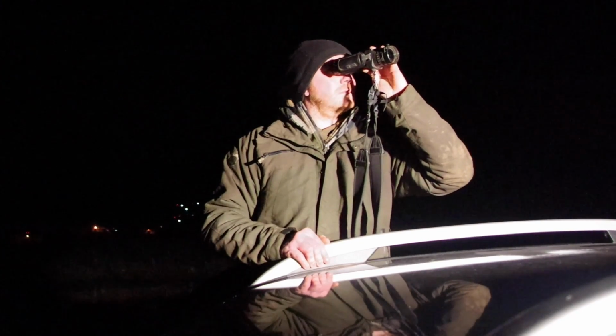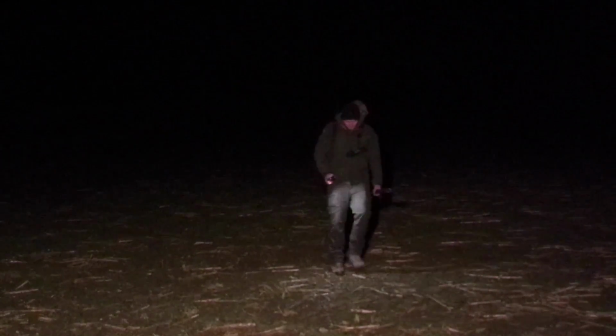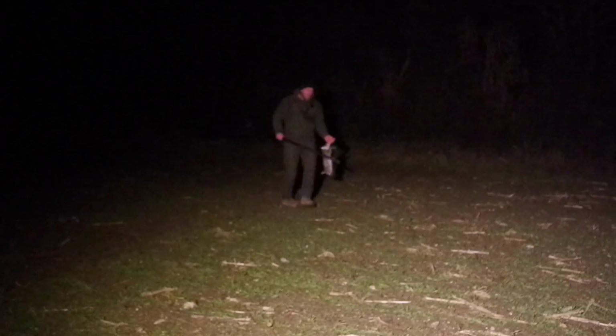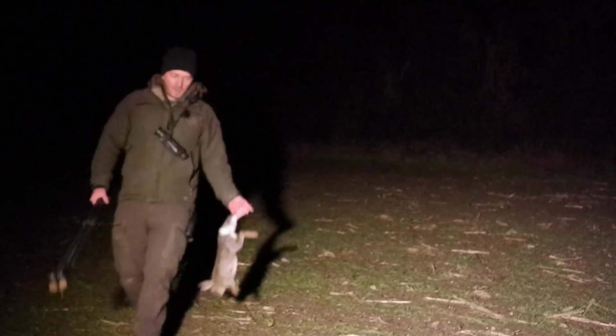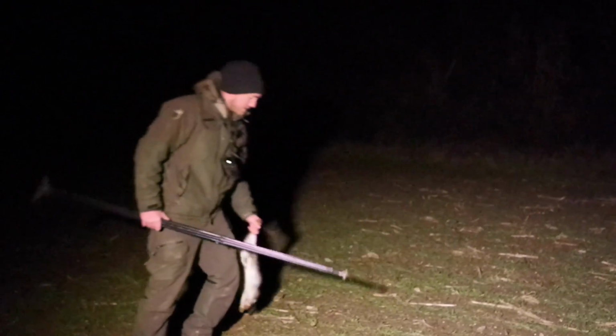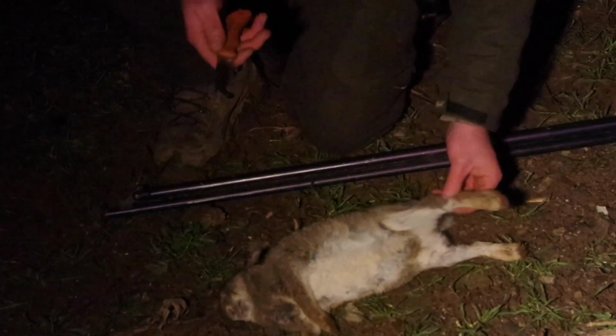Finding the rabbits can be difficult, even with the thermal. Once he has found them, Tom has a useful trick for getting them back from the top of the hill to his truck. The shooting sticks I use is the Viperflex. When you get a few rabbits down, it's quite an easy way to drag them all back. So you can get game carriers and stuff to carry them, but that saves carrying that. You can use your Viperflex.